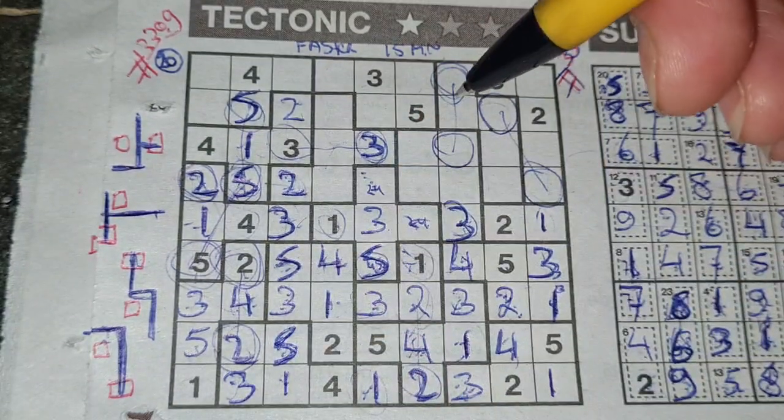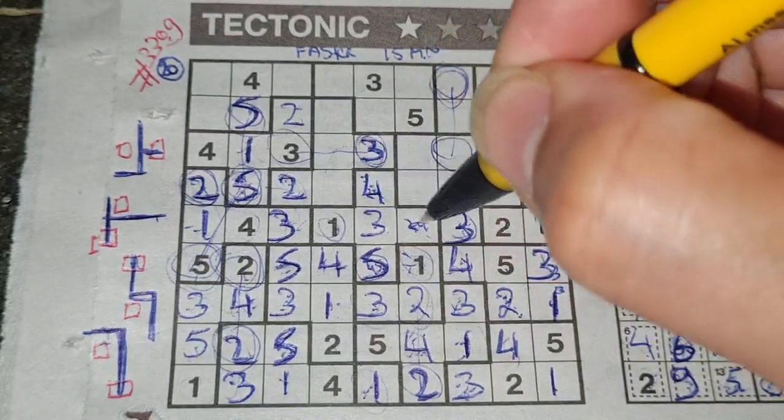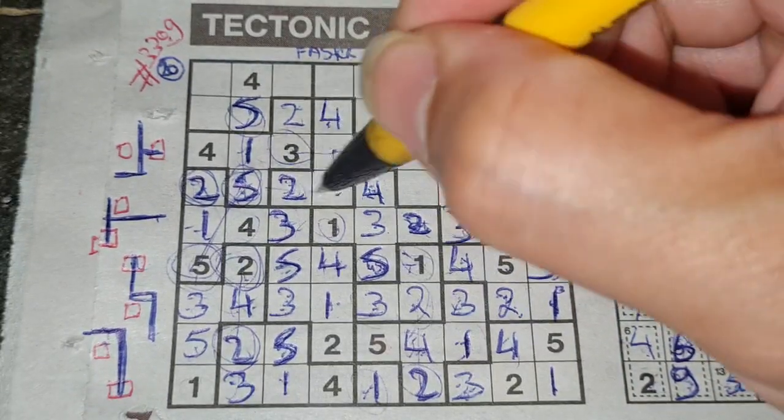Okay. 2 and a 4. Now we have a 4 here, so no 4 there. 4 should be here, and a 2 goes there. Those 2 boxes cannot be a 4, so 1 box left for the 4 should be there in this area.